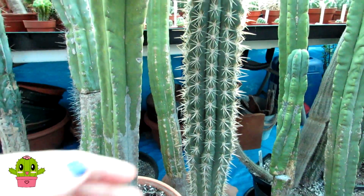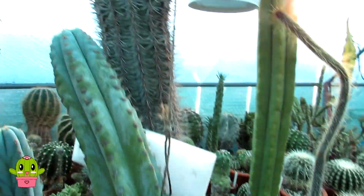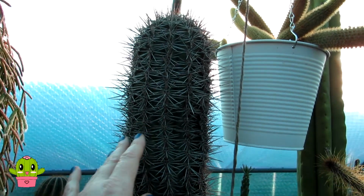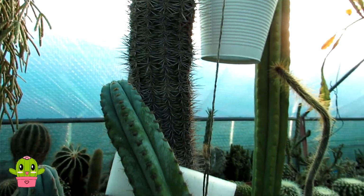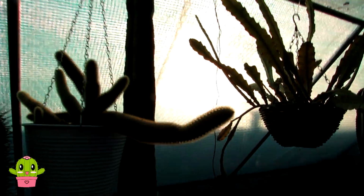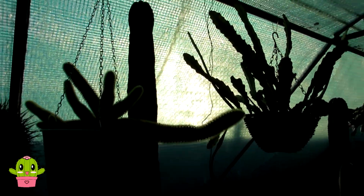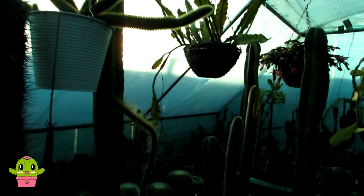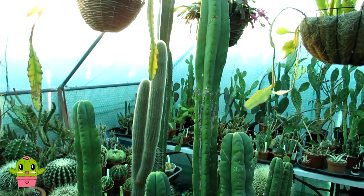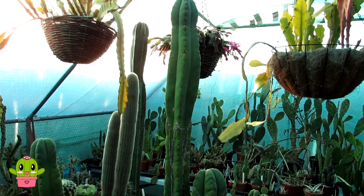This is a Pachycereus pringlei there, and I've got a very tall Pachycereus pringlei here that's actually taller than me, and more Trichocereus, a very tall Trichocereus scopulicola here. This is actually touching the ceiling, and because we do have some very tall Trichocereus plants, I don't know what we're necessarily going to do, because once they touch the polytunnel, then I'm sort of stuck.